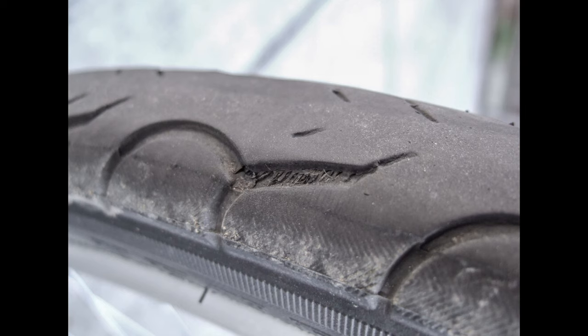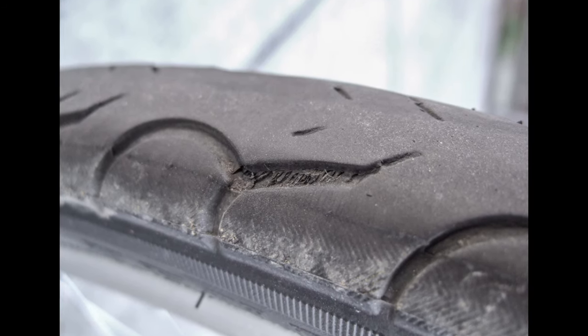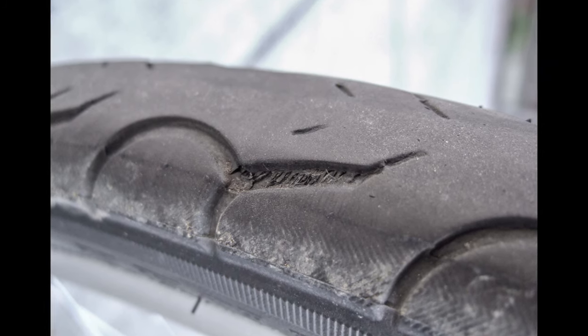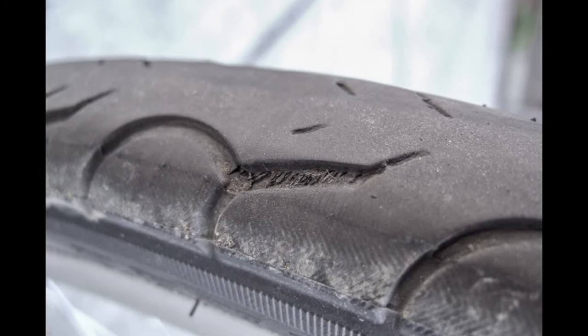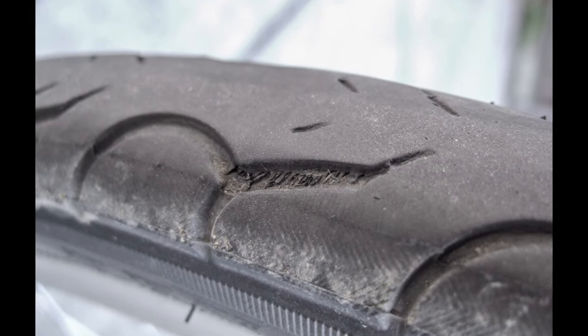Misaligned wheels or worn suspension components can cause uneven tire wear. This can result in decreased tire life, reduced fuel economy, and poor handling. A qualified mechanic can diagnose the cause of the uneven tire wear and recommend appropriate repairs.